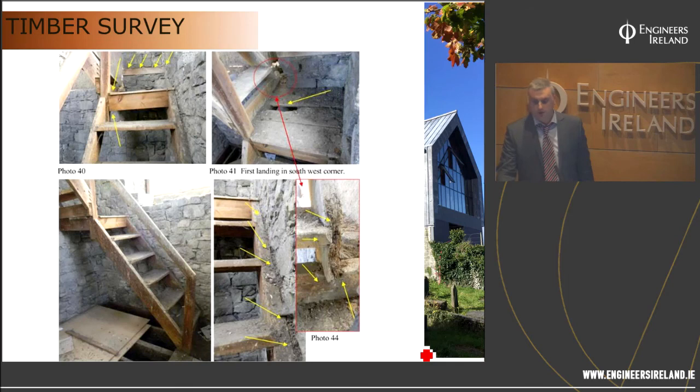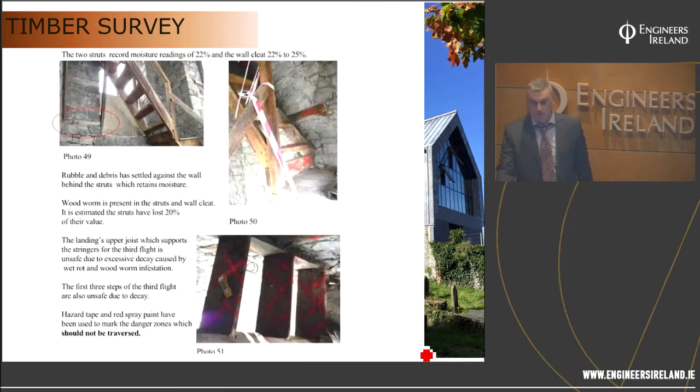The findings of the tower survey, given the nature of the tower, built later than the rest of the fabric, possibly not as well built in some places. And with all 4 external walls, there's an awful lot of areas of wet rot located throughout both the stairs and landing areas. And also, Jens had actually recommended that these areas should not be traversed. They're unsafe, unsound to be used.